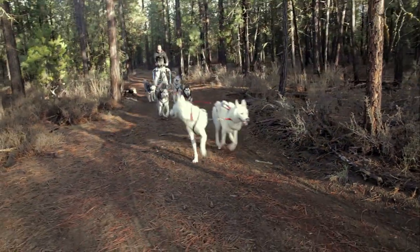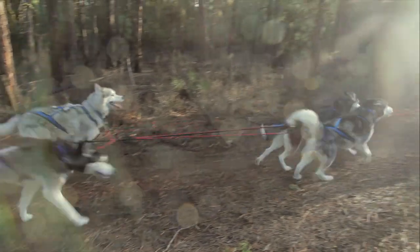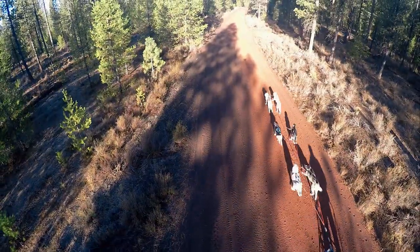With a cart like that, you're able to feel the dog's power direct because there's no motor involved. It's a lot quieter too, so they're able to hear every command.